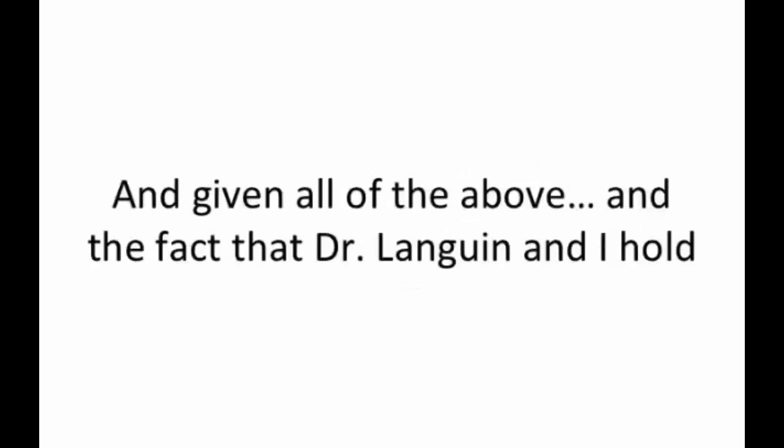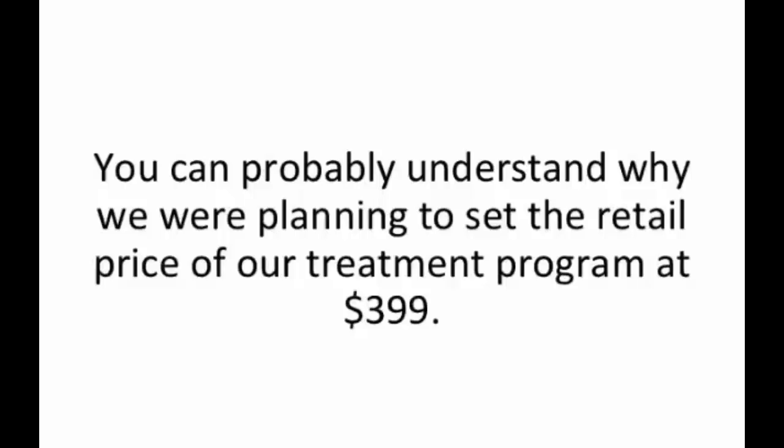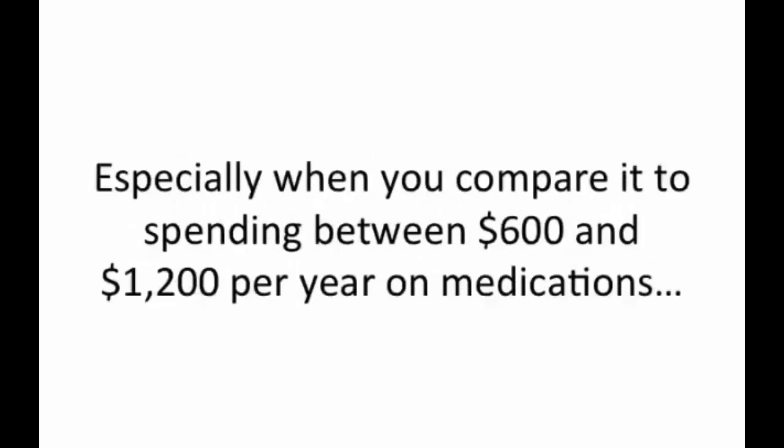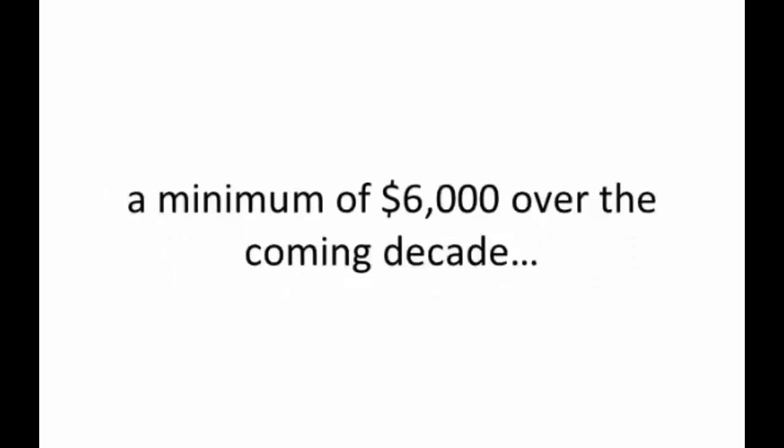And given all of the above, and the fact that Dr. Langwin and I hold the only known cure for herpes simplex types 1 and 2 in the world, you can probably understand why we're planning to set the retail price of our treatment program at $399. When you think about it, that's actually a pretty incredible bargain, especially when you compare it to spending between $600 and $1,200 per year on medications, a minimum of $6,000 over the coming decade.